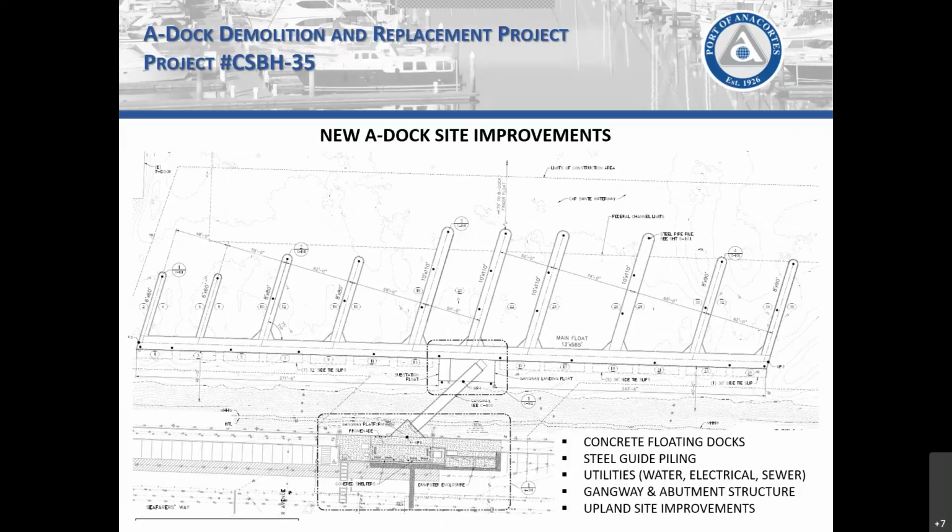This is the proposed site plan. It shows the new site improvements. You see we'll be installing new heavy-duty concrete floating docks. They will be secured with driven steel piling. Installing a new gangway and gangway abutment, and some upland site improvements as well.